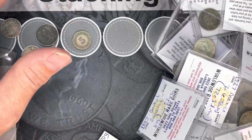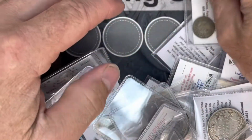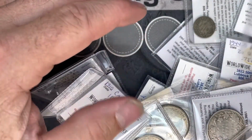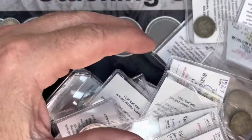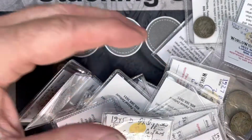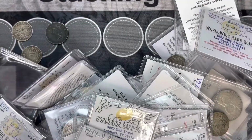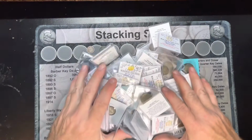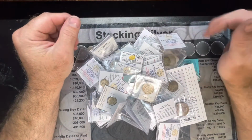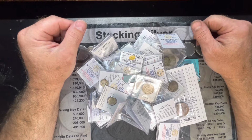That is a lot of silver that I picked up. It's all foreign silver, but still silver, which is pretty darn cool, I think. As you can see, there's probably close to 100 coins right here all together. So that was pretty sweet. I enjoyed picking these up and just wanted to share those with you guys. And I'm going to be getting those in my foreign albums and add to my foreign silver stack. So that was pretty sweet.